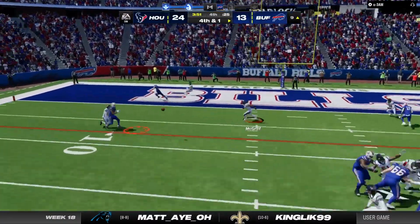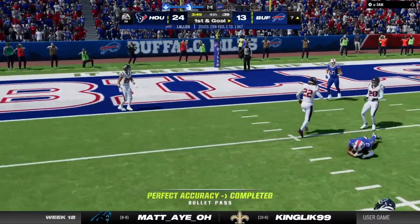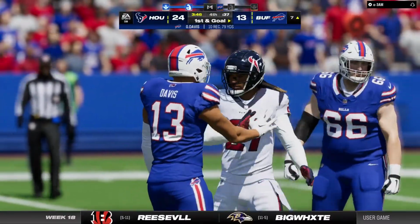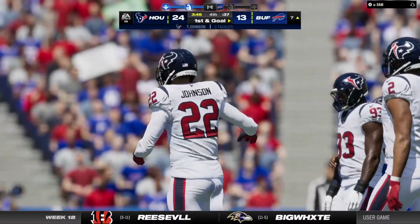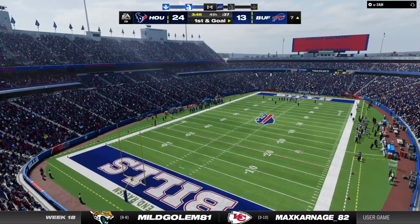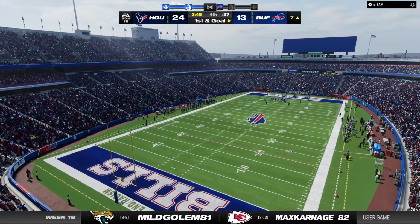Now Allen, gotta have this one. Able to find the open man. That's complete, and he'll be taken down, but he does have first down yardage. The time to pull out the stops is now, and they convert there on fourth down. Goal at the 7-yard line.